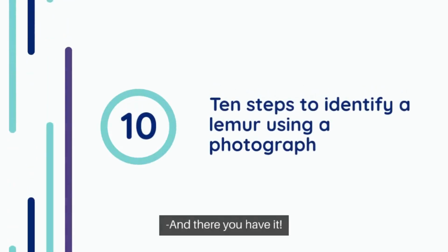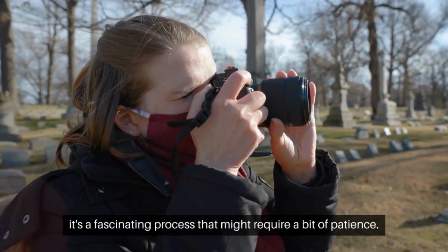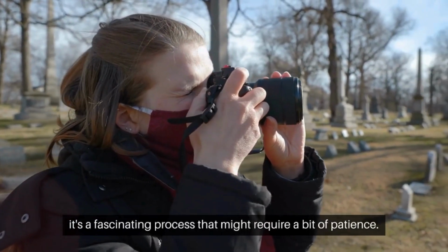And there you have it, 10 steps to identify a lemur using a photograph. Remember, it's a fascinating process that might require a bit of patience.